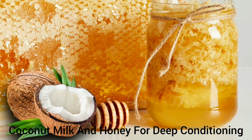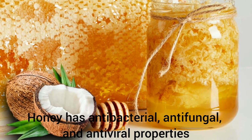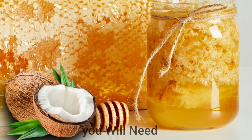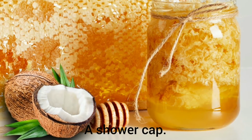Coconut milk and honey for deep conditioning. Honey has antibacterial, antifungal, and antiviral properties. It is also an excellent emollient that helps seal in moisture and conditions your hair. You will need 4 tablespoons coconut milk, 2 teaspoons honey, a shower cap.